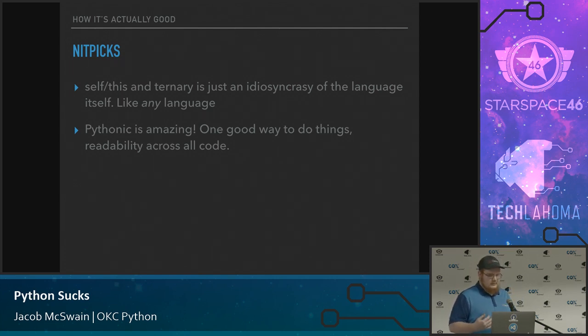If you take one Pythonic module that you wrote and switch to the other, you're still going to be able to read the code. You're going to be able to understand what is going on, you'll be able to read it, and that's awesome. We have one way of doing things.